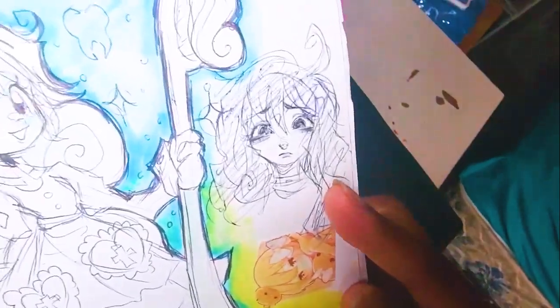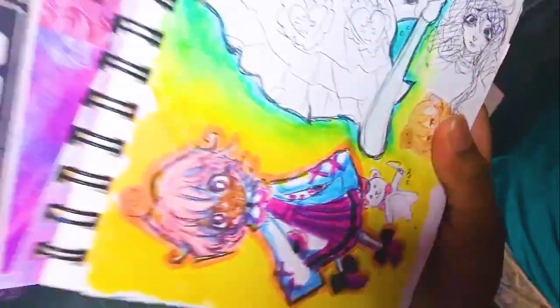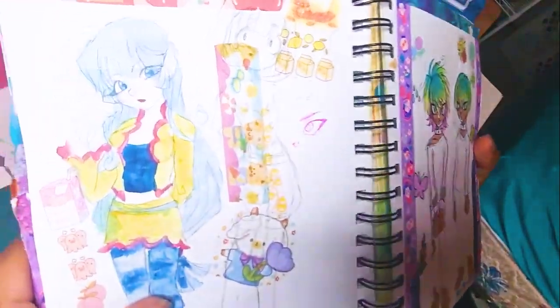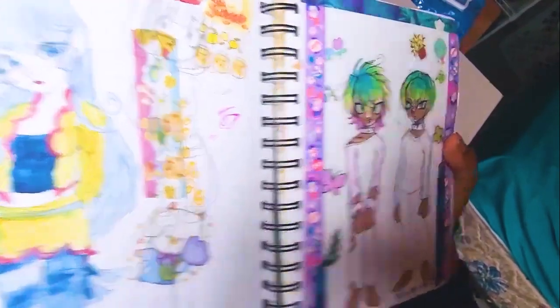And then we have Eileen and just some random design. This is just a random character design that popped into my head. I don't know if she's ever going to become an OC. She's cute though, but yeah.